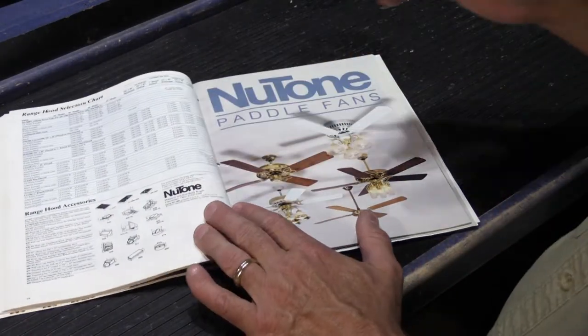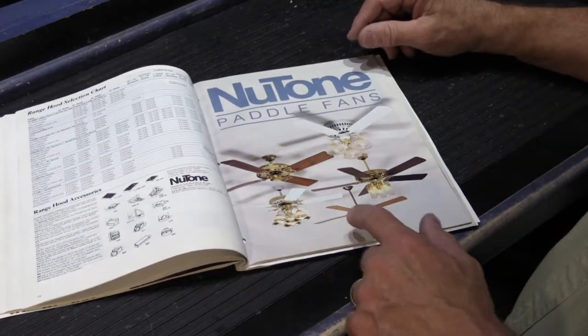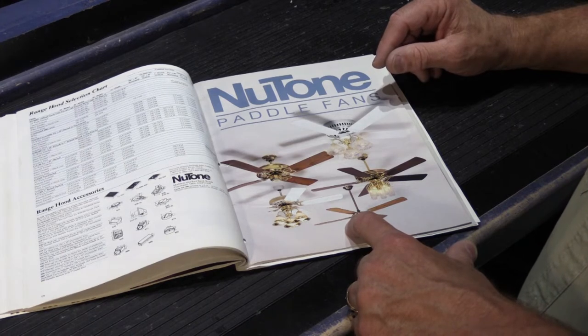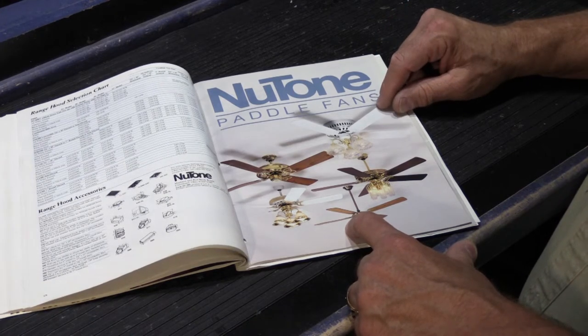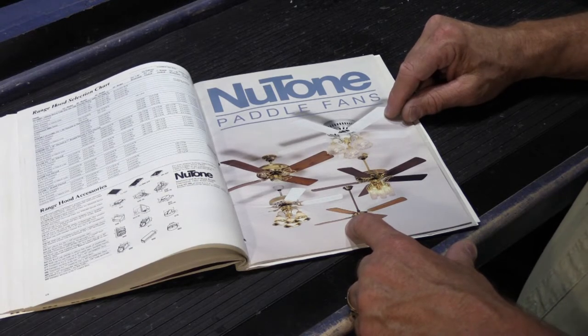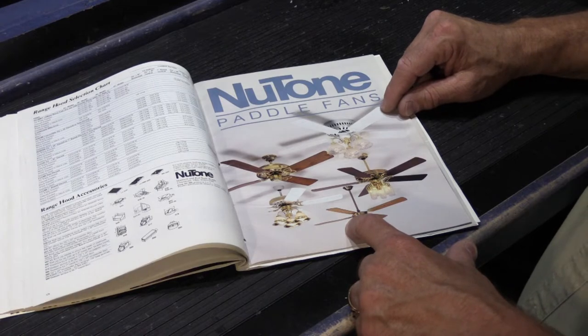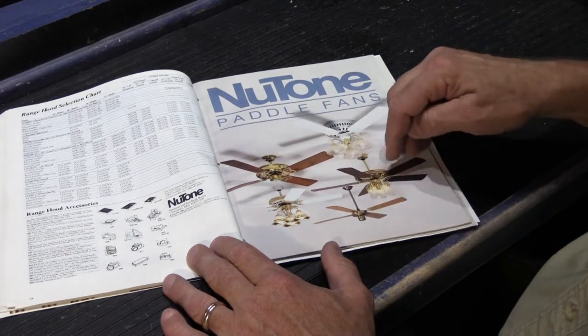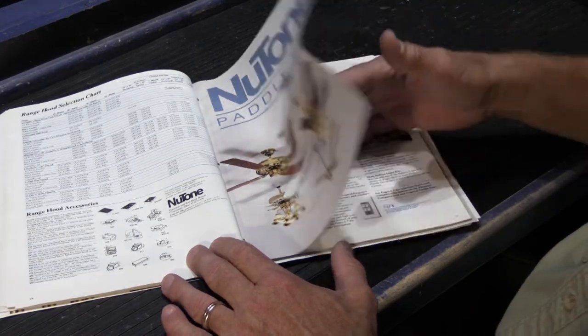And then we have paddle fans. Now, apparently, a lot of people don't call them paddle fans. They call them ceiling fans, but back in the day, they were paddle fans. And NuTone had been making paddle fans. I think the first ones that they made were sometime in the late 60s. They used to have a wide variety of these to pick from. You can see they're very decorative. You could get them with optional lights.